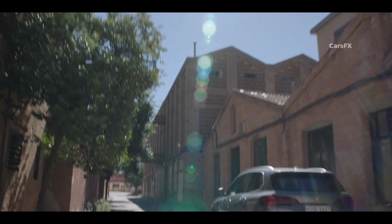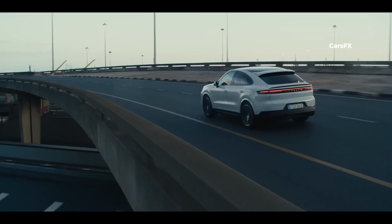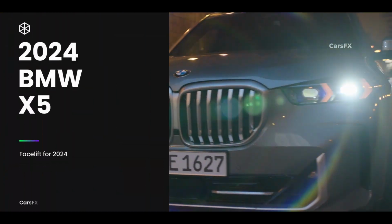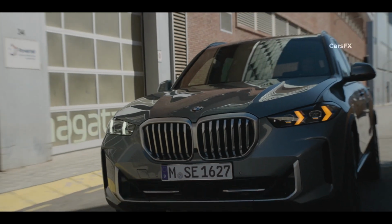The time has come yet again for BMW to update its tried-and-true original SUV for 2024. It may not be as fun to drive as the Porsche Cayenne, nor as effortlessly smooth as the Genesis GV80, but the 2024 X5 blends traits from both of those to create an agreeable and luxurious middle ground. From the outset, it's clear that the X5 is going for broad appeal.